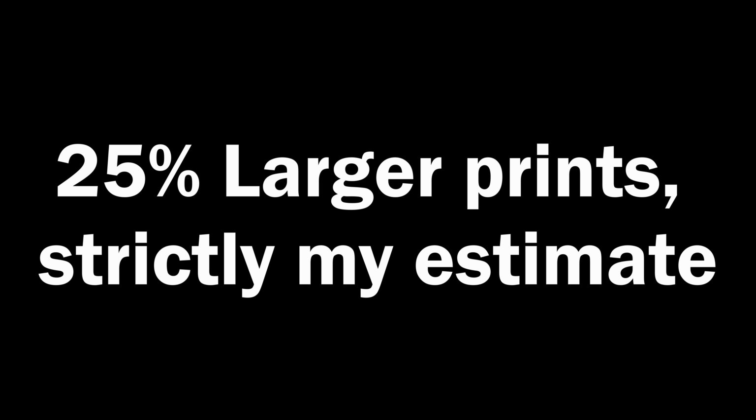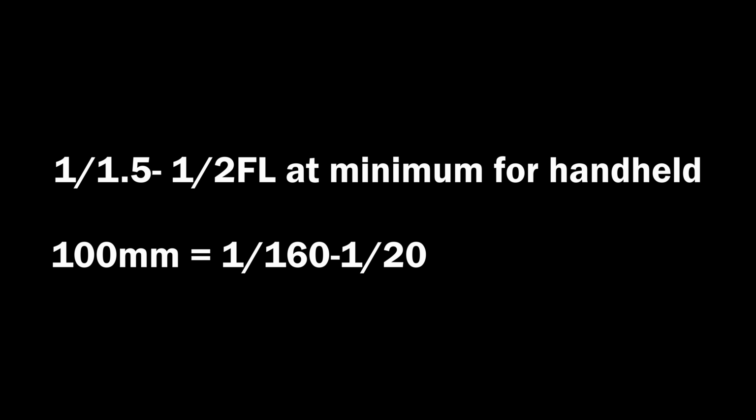This means that the images on the A7 Mark IV will be sharper and will have a higher resolution, and will probably print 25% larger in practice. Another X factor of the resolution is that you generally have to keep a higher shutter speed to achieve the same amount of sharpness. Micro blur can happen if your shutter speeds are too low, so expect to shoot at 1.5 times focal length or 2 times focal length to get optimal results.